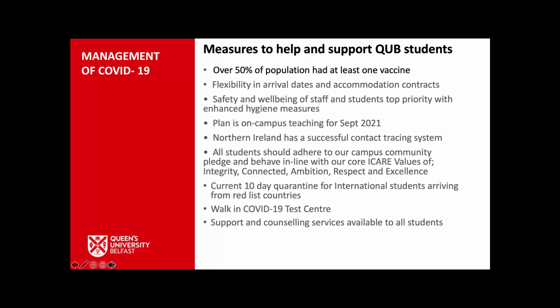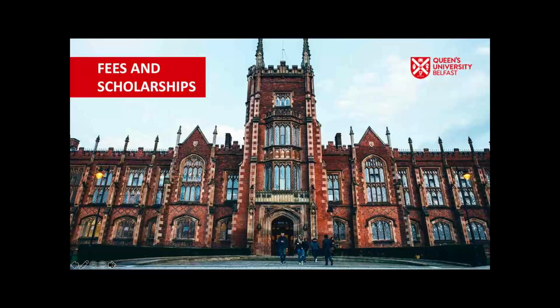Now, what Queen's University are trying to do is allow students to go straight to campus and quarantine on campus. They're in discussions with the government. We don't know if that's going to happen or not. The other thing is you can have vaccines, because as an international student, subject to supply, you'll be eligible for a vaccine. So that's absolutely fantastic. There's a free walk-in medical centre, free COVID tests, and support and counselling services. And like I say, there are masks, there's lots of biosecurity, and the campus is open at the moment, and we expect it to be fully open in September as well.